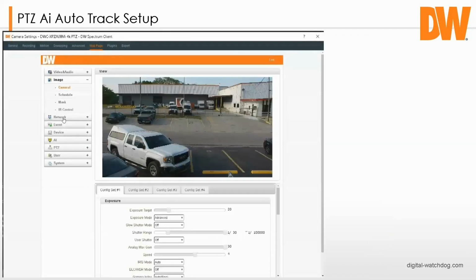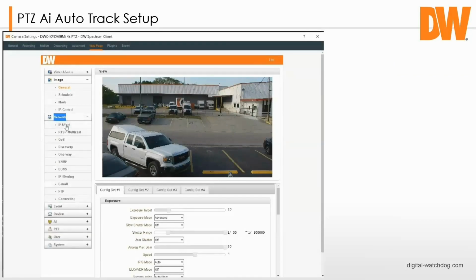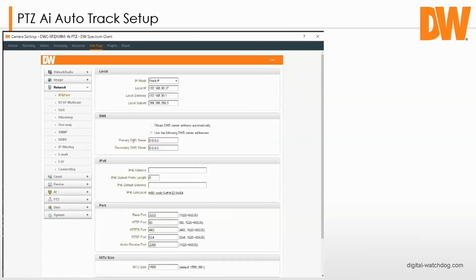So as we go through here, we've got the image menu, we've got your network menu, and again, I am just going to hit pause. So the network lets you change all your basic IP settings, okay? Your IP, your subnet mask, gateway. You also, though, have, we'll let it roll forward here a little bit, wait for it to go. There we go. You also have, again, your IP for all your different ports and everything, your DDNS, your email, connecting, and then you go to your event menu.